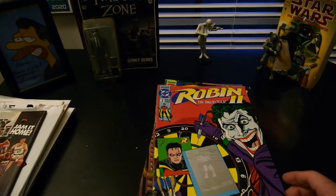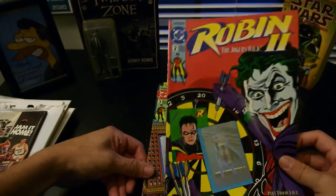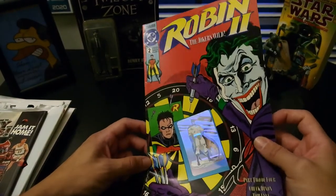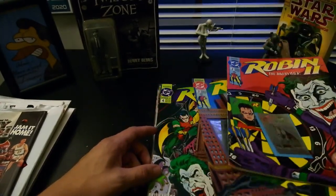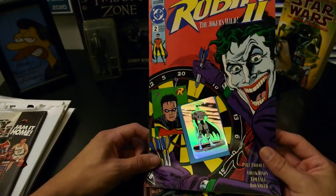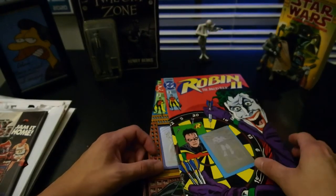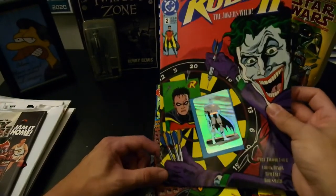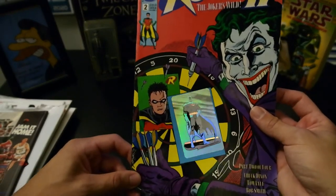So now we got some Robin issues. Or some more Robin issues, I should say. But yeah, so these are kind of cool. We can see this. Each of these has their own holographic character card. I think these are cool. I think I got these from the 25-cent bin too. But yeah, I always like these. It looks cool in the camera.